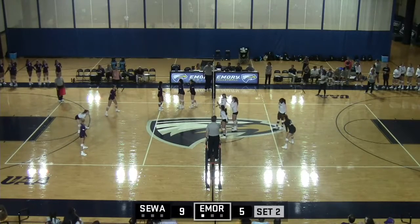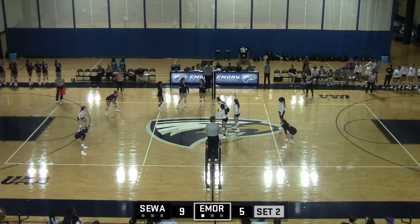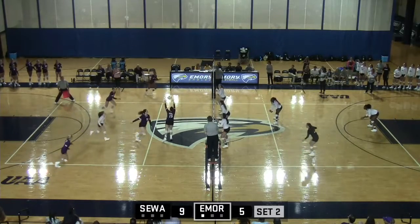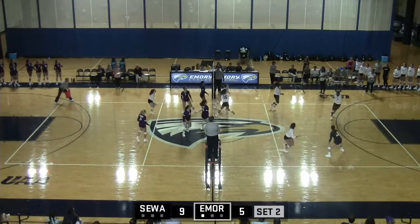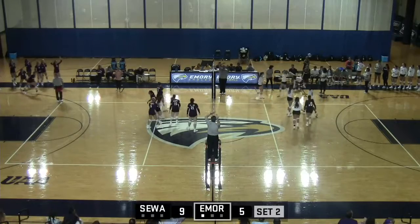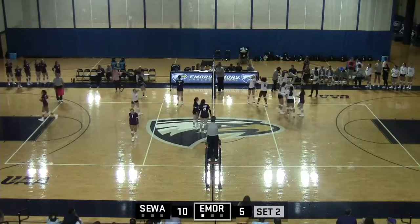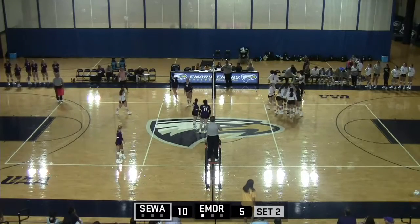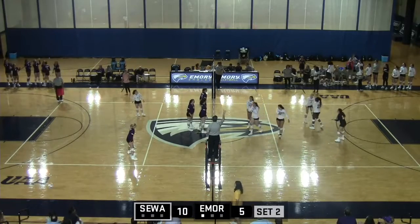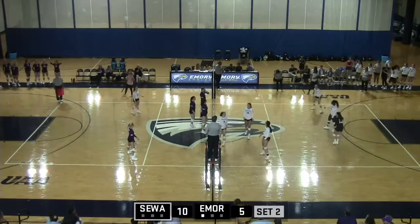5 serves 9. This will be McKnight serving. Deep serve, but handled well. Stewart. And McKnight made a push at it, could not quite get it where it could be reached. And Sewanee continues to side out with great effectiveness. 10-5, they lead by 5.